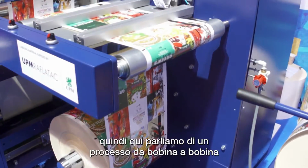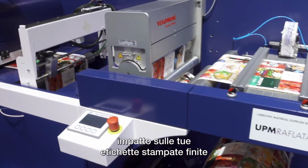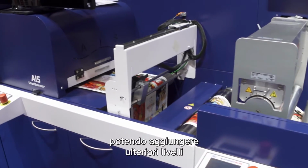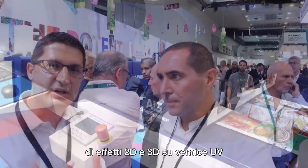And anything that you want to do from a web perspective, so here we're talking web-to-web, being able to add a maximum impact on your finished printed labels, being able to add additional layers, 2D, 3D effects on UV varnish, and also being able to add foiling technologies, hot stamping foiling technologies, so that you have a digital added effect of embellishment, where you have the maximum impact you create with both a shining effect, but also structured and haptic effects on your individual labels or packaging applications.